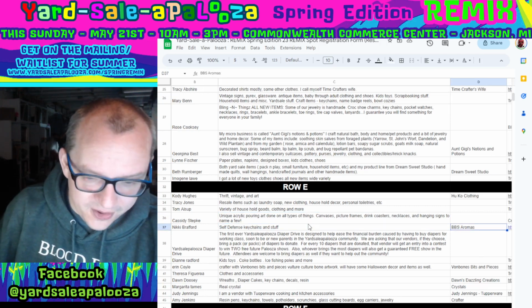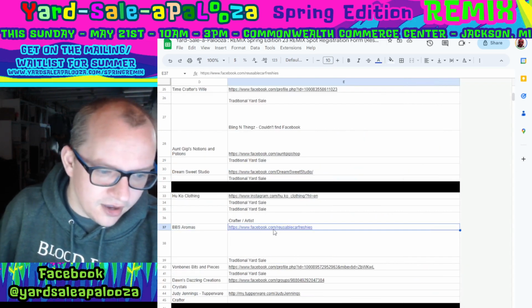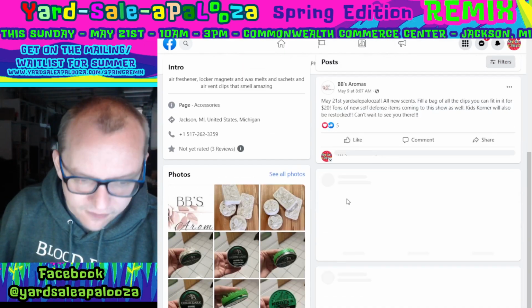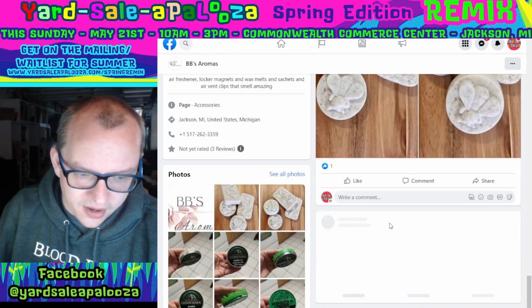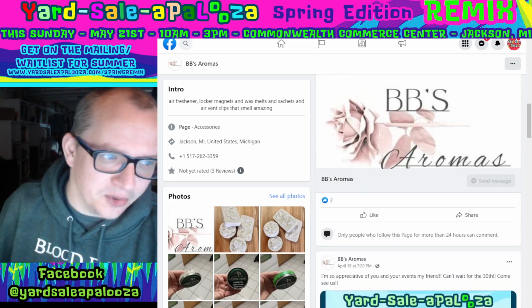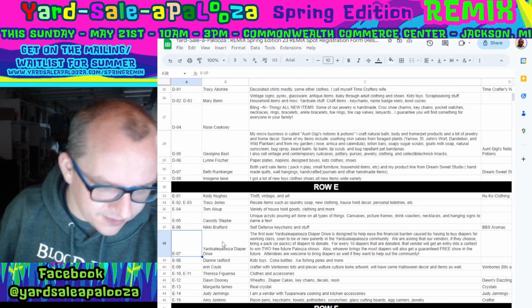Nikki Bradford, our neighbor sometimes at these shows. She's like 2 different things. She has amazing car air fresheners, but then also these amazing self-defense keychains that I don't think she has a page for. But they could do some serious damage. And they're cool, too. They look like Batman, which is my favorite superhero. Not all of them do, but some of them do.